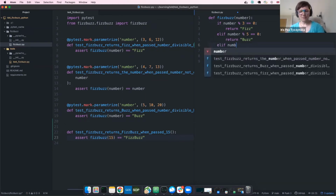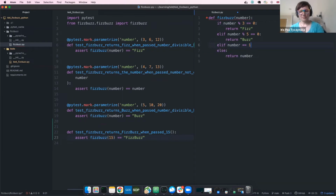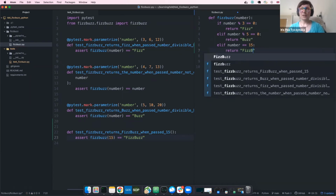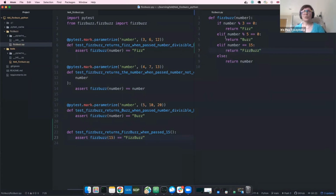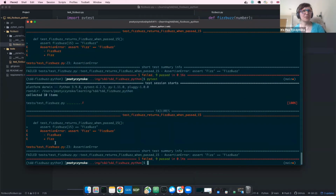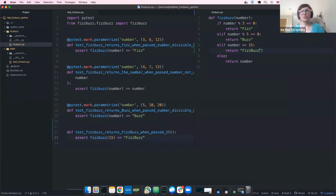So if the number was 15, return Fizzbuzz. This wouldn't work because I will show you. This will not work because it will catch one of the earlier conditions. So we have to put this one at the very start. So this becomes if, and this becomes else if. Now I think this will work.